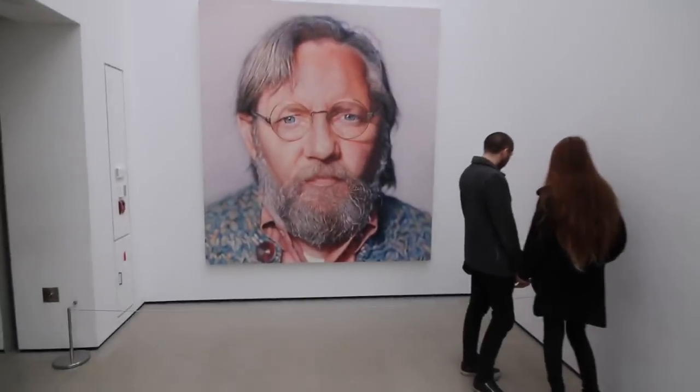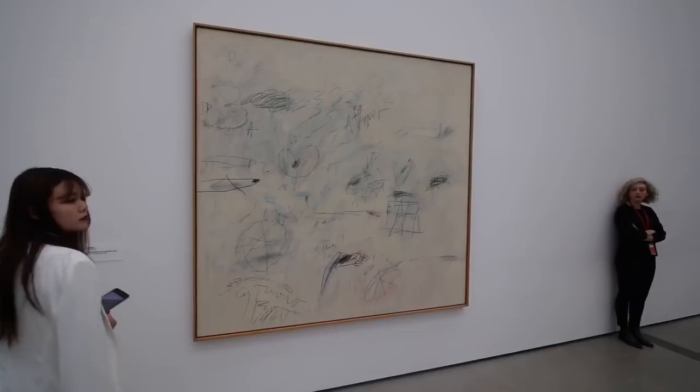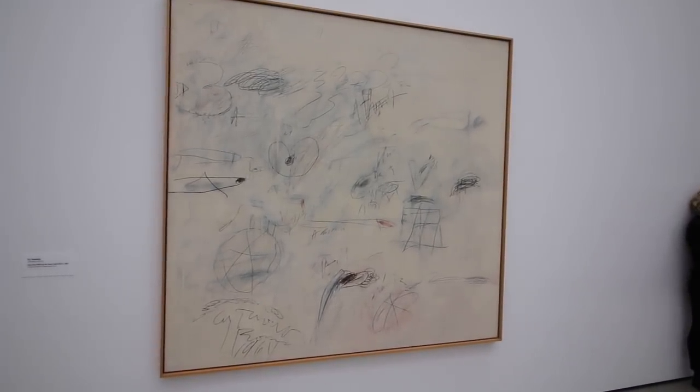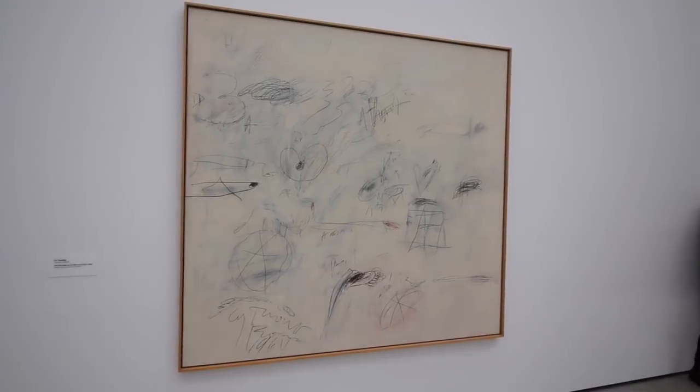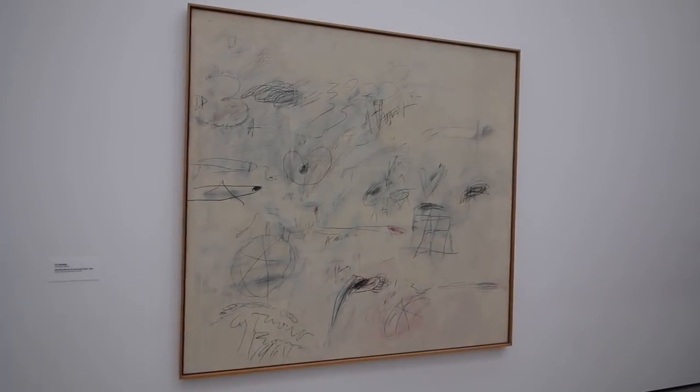I will say, the detail in this is pretty fantastic. It almost looks like a picture, a blown-up, high-definition photo. But in reality, it's a painting. That's some good work right there. Wow. This was done with oil paint, a wax pencil, and even a crayon. Guess you have to create your own interpretation of what it all means.